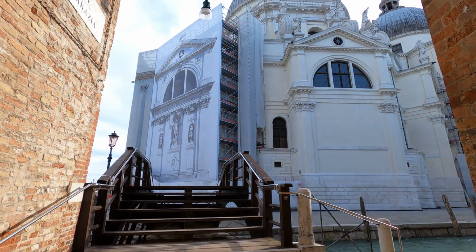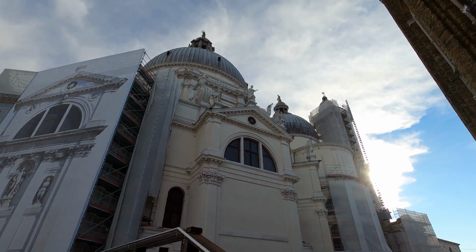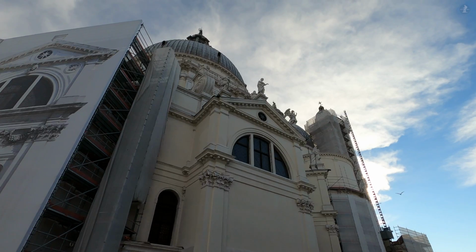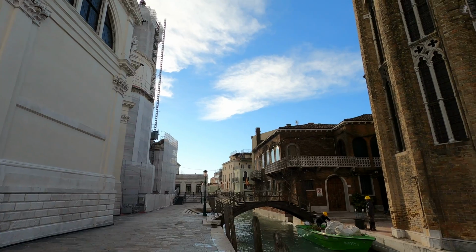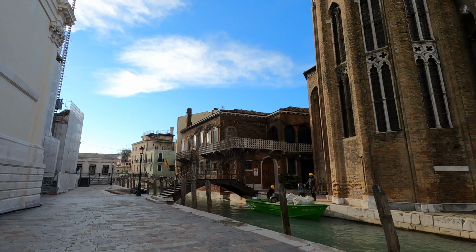Of course, that's not the case for all of Venice's historic churches, as here we've finally reached the spectacular Basilica di Santa Maria della Salute, the city's imposing white-domed church that dominates the southern end of the Grand Canal. The basilica is easily visible from St. Mark's Square and the Riva degli Schiavoni, where we started our walk.